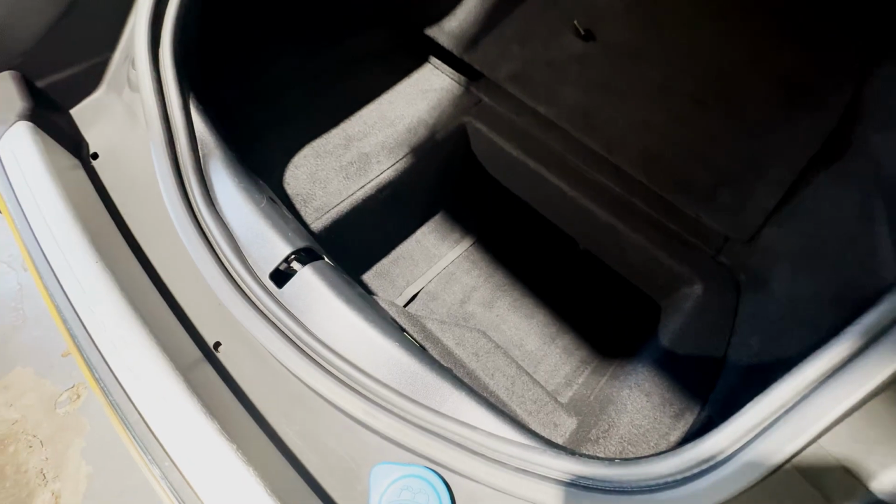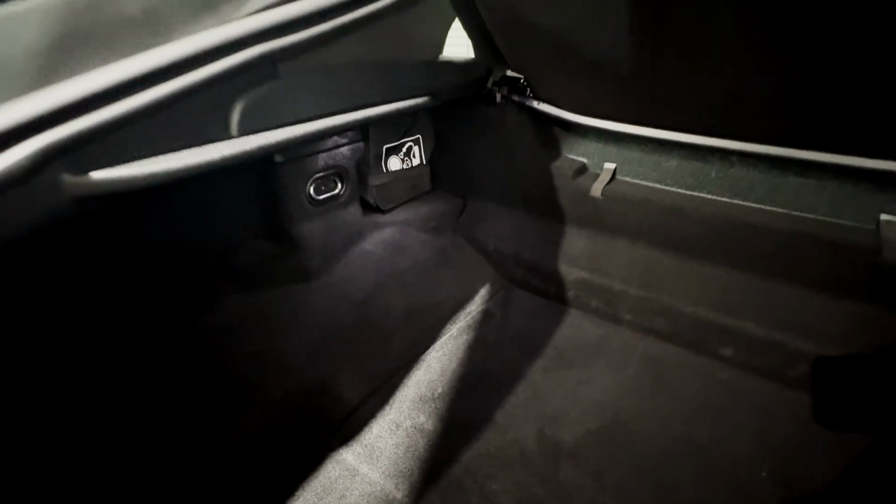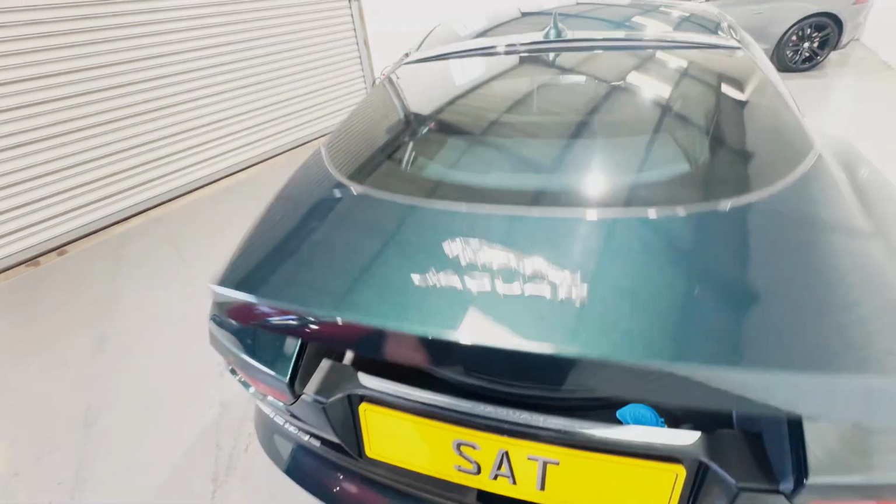Under this little panel here, we've got a handy stowage, especially if you're going touring in Europe. You've got to take all that safety gear with you. I recommend that it goes in there. And to round off, we've got the tyre inflation compressor there. There's a bottle of tyre gunk just under there as well, should you have the misfortune to encounter a puncture.